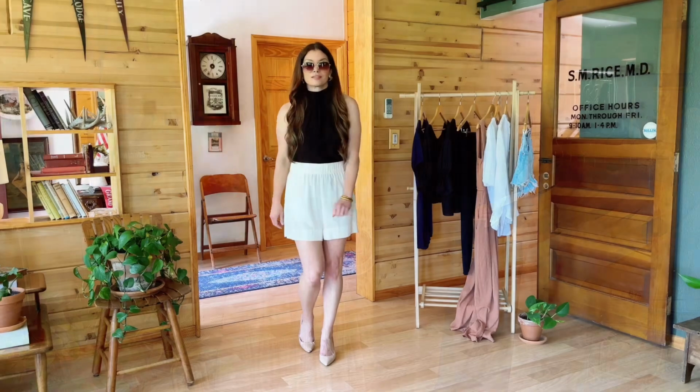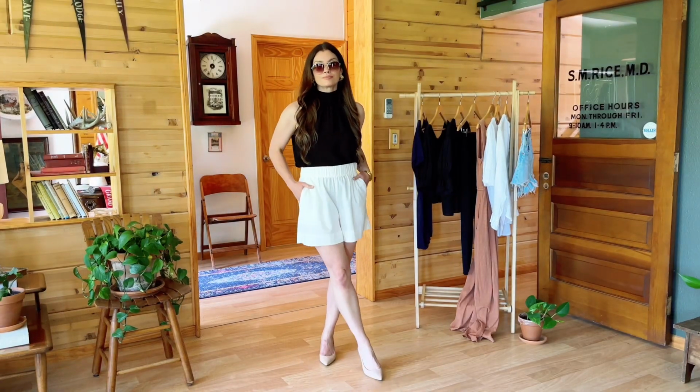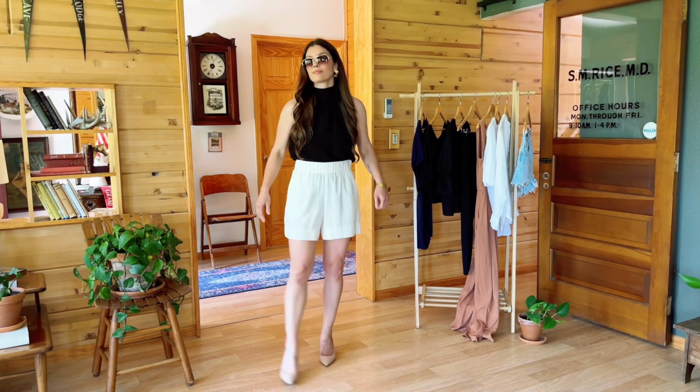Normally, you wouldn't think of styling a high heel with a pair of shorts. Again, regardless if they're casual or dressy, they are just two components that don't typically go together a lot of the time, but they really do play well together because it's another moment where we are creating that tension, creating that contrast, and it's a beautiful look.